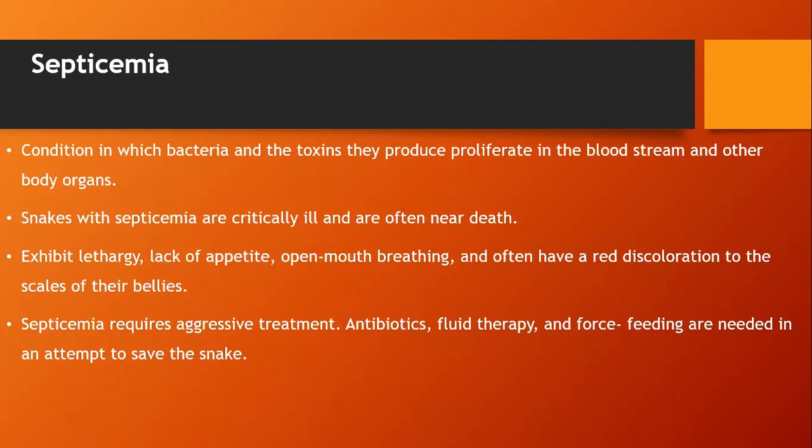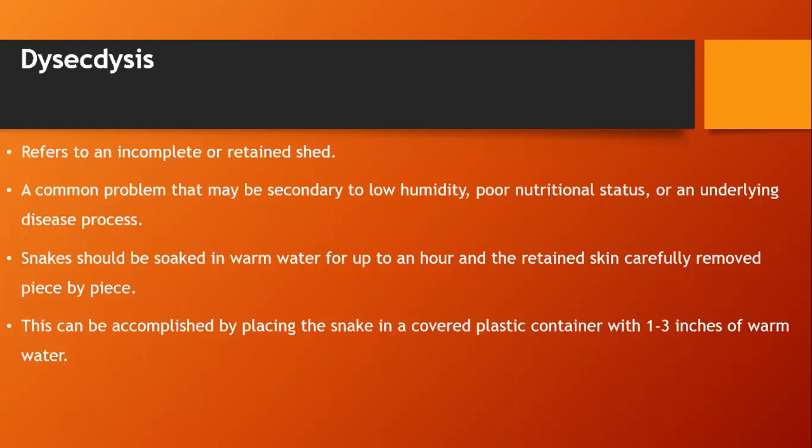Septicemia requires aggressive treatment, involving antibiotics, fluid therapy to clear the toxin and to rehydrate the animal, and force feeding to give the snake energy because they don't feed, in an attempt to save the snake. If you leave the condition to progress for so long, the prognosis then gets grave. It's hard to save the snake.